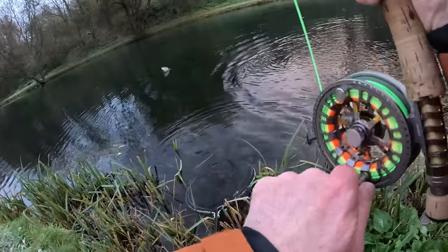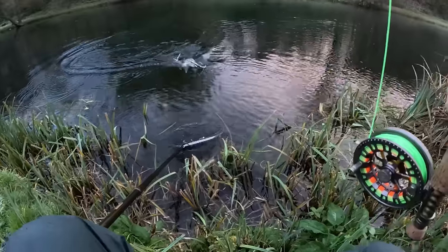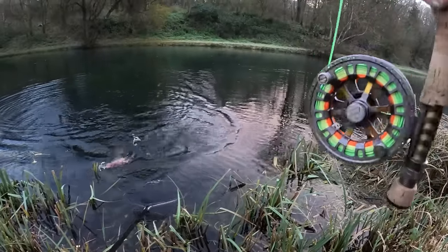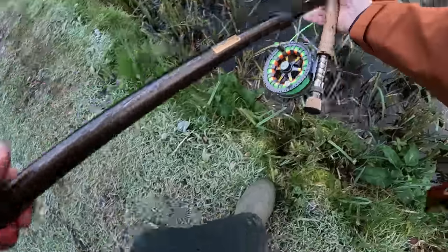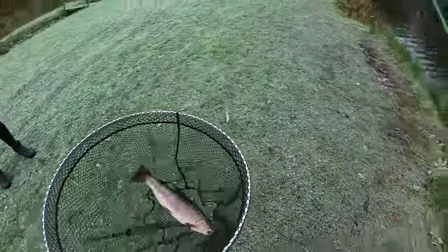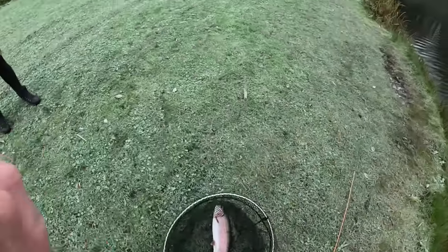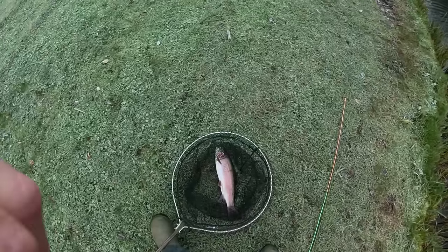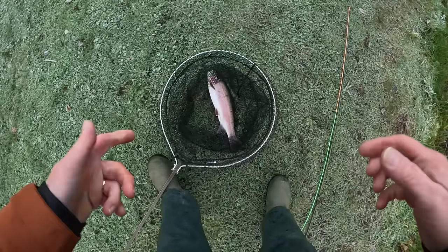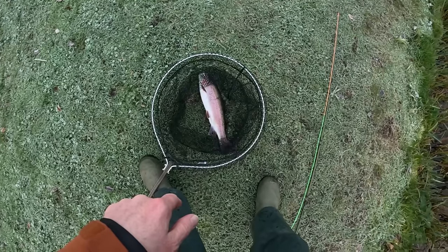Oh, don't they pull well, the little dudes? Go on, steal me, lad. Well, I'm happy with that, my first Chalk Springs rainbow trout. Look at that, lovely on the damsel. And again, dispatched as well, okay?